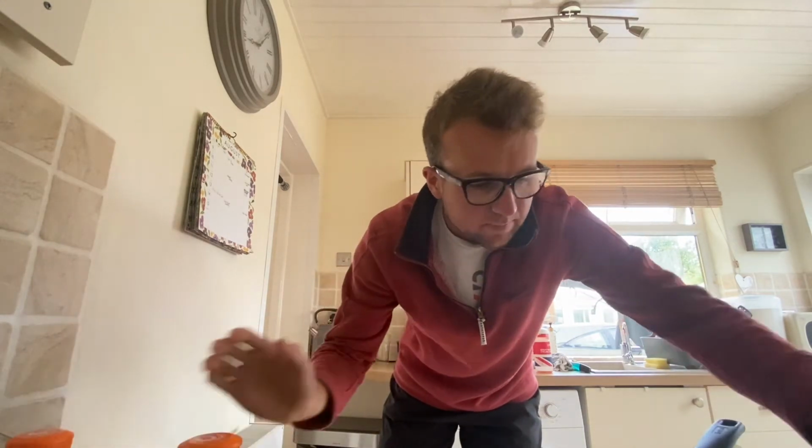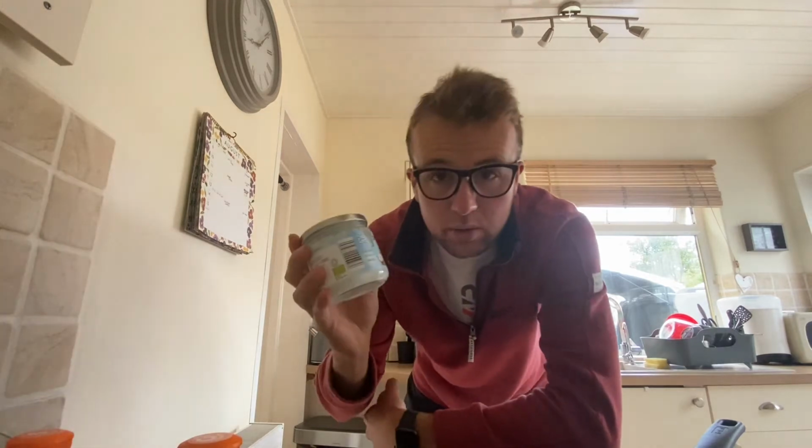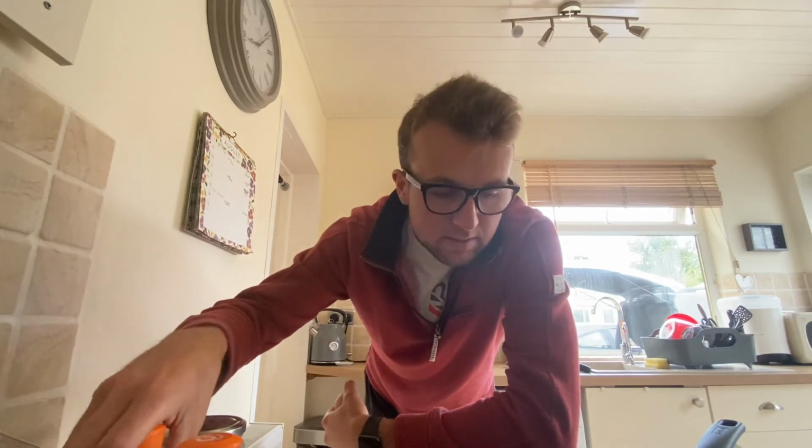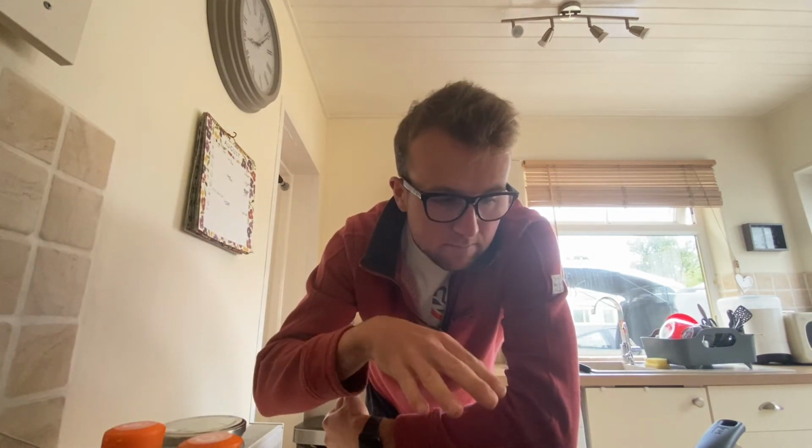So for this recipe, you will need coconut oil, 3 eggs, some dried or fresh fruit of your choice. In this version, I'm going to use some apple and some blueberries because that's what I've got in, but you can use banana, you can use whatever you like really. In fact, I might even do a banana version today. Yeah, I'm going to do a banana and blueberry version today. And then, yeah, lastly, your spice.